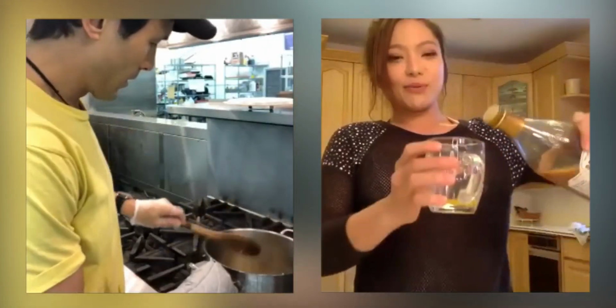So I'm just going to put like two tablespoons of this inside. Turmeric is really good for inflammation. And, you know, we always have inflammation issues. Yeah. So if you're indoors, you're not really doing as much exercise as normal.